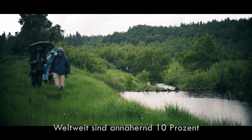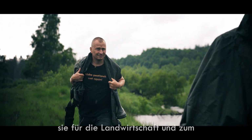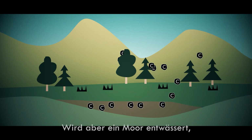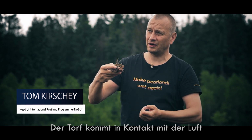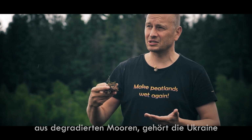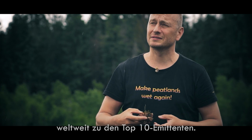Nearly 10% of the peatlands in the world are degraded because we use them mostly for agriculture, sometimes for forestry. So we lower the water table, and then of course it is the opposite happening. So the whole peat is coming in contact with the air and it's going to the atmosphere as CO2, but also as agricultural products. Ukraine is already one of the top 10 emitters when it comes to emissions from degraded peatlands.